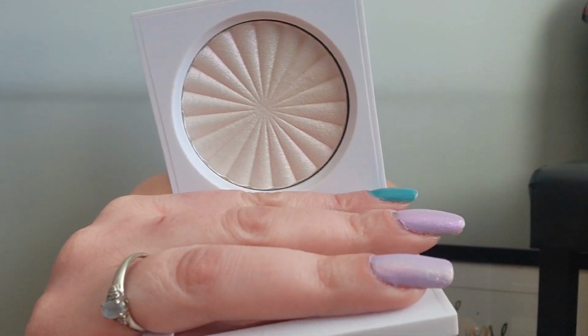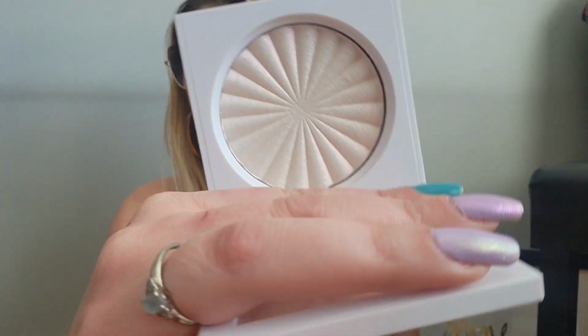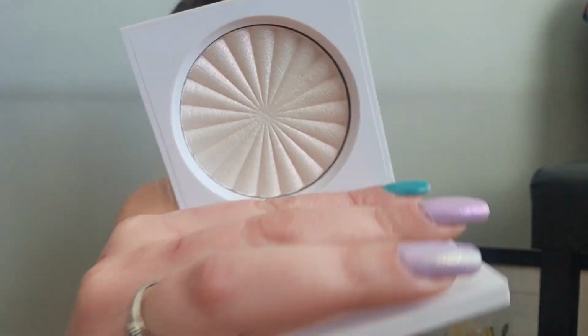The other one that I have is the Nikki Tutorials collab, and this is in Cloud 9. So this is the one that has that little peach, I think it is, duo shift, which is super pretty. Again, haven't actually worn it, just swatched it.